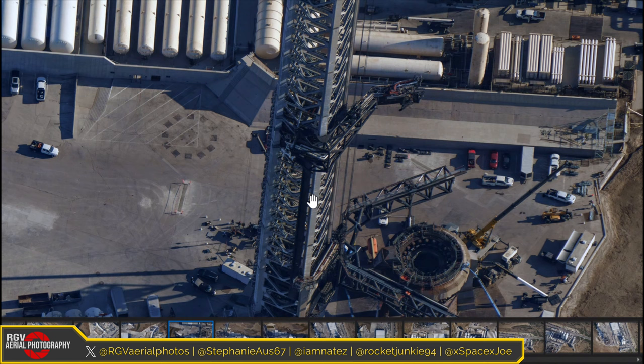That's one of the bits back at the Cape. They've yet to work on the tip. They're working on the arm, but the tip that goes from the end of the arm to the ship is still bare. They haven't done anything to it. And so there's probably going to be some design changes there.